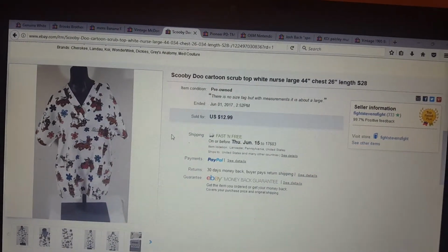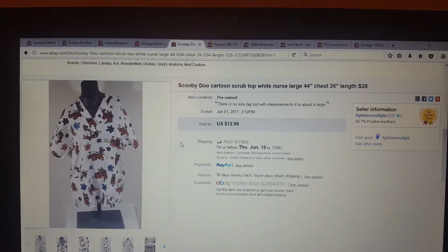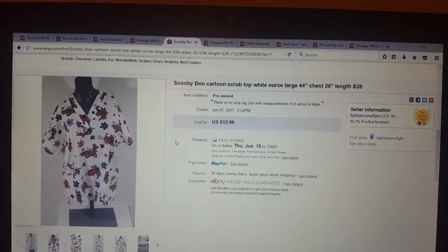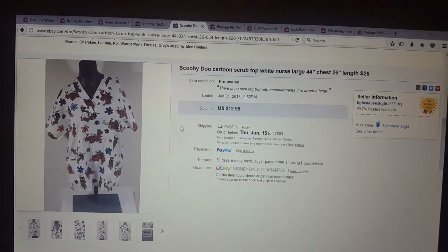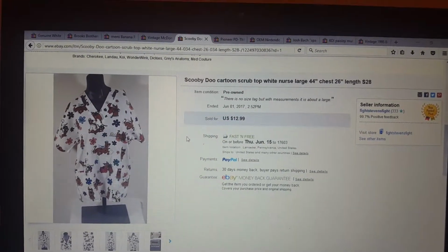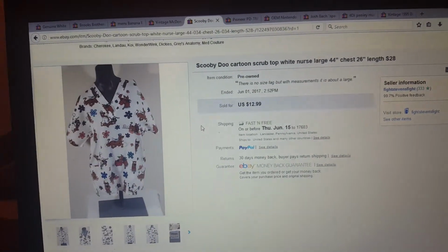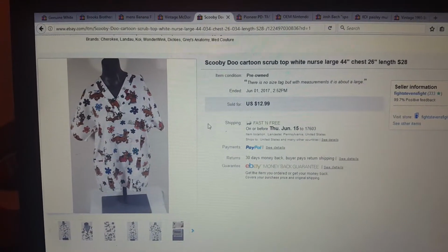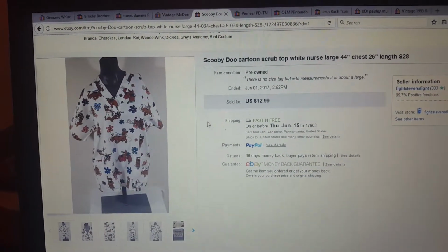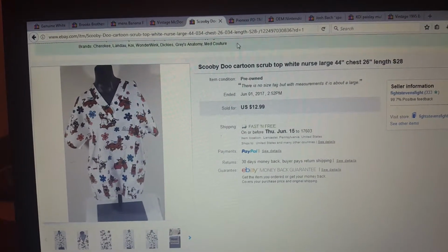It was something that I bought on a big lot. I think it was a Facebook group. Might have been Letgo, I'm not sure. But I bought like 10 to 15 scrub tops for like 20 bucks. So I paid about $2 each. This one sold pretty quickly, even though it didn't have the size tag. So at a $12.99 sale, it made me $6.54.